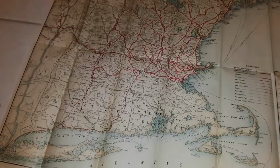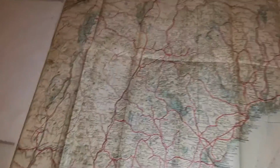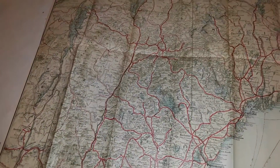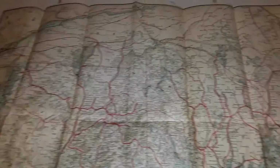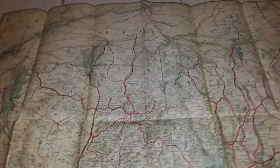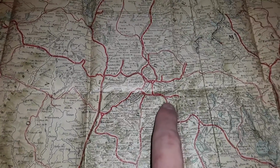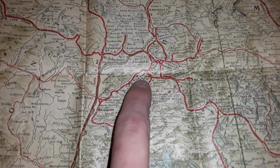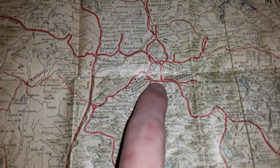So you see, there's Massachusetts, there's Connecticut, there's Rhode Island, there's New Hampshire and Maine, there's the Canadian border. There's Mount Washington, there's Bretton Woods. So this is about where I am here. This railroad is abandoned.